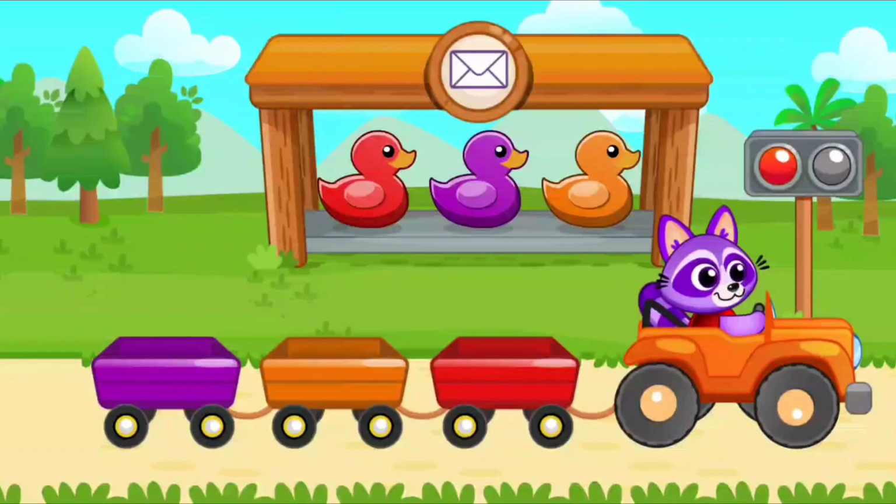Nice work. Now, let's help Mr. Fox to deliver the rubber duck to all his friends. Ready? Great.